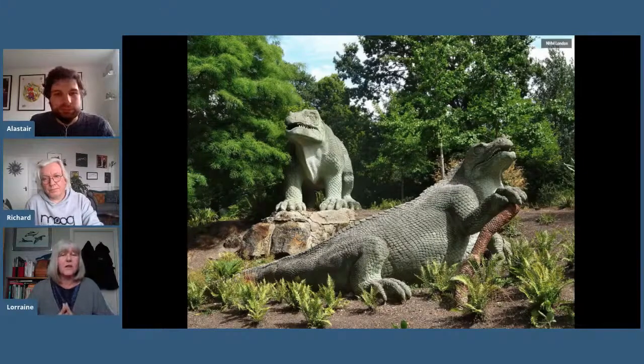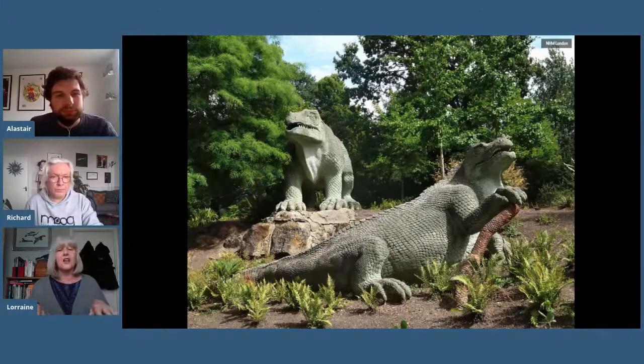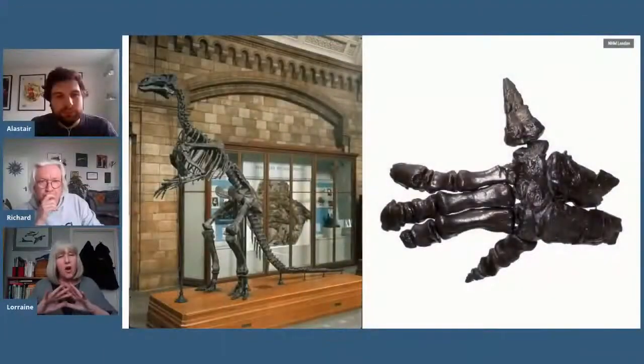At one stage, it was a bit like an upright sort of kangaroo-rabbit look. But as they discovered more and more about these dinosaurs, they realized the back legs were really strong. The forelegs were very slender. They would have had a really long tail. So in fact, the whole posture has been changed.